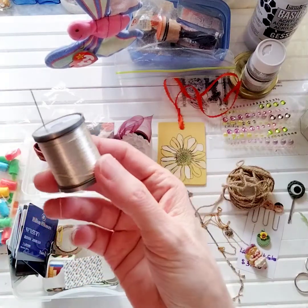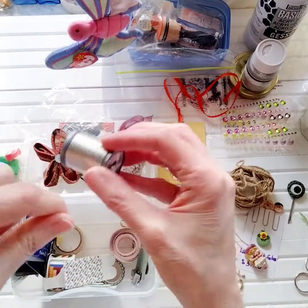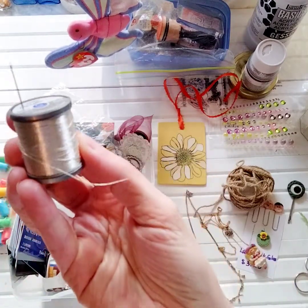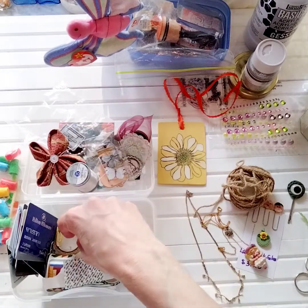It doesn't seem to want to stay put. I'm going to try to hand sew with it and see what it does. But you can't use it on the sewing machine. It's definitely for hand sewing.